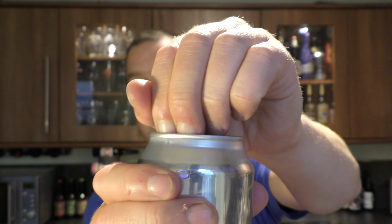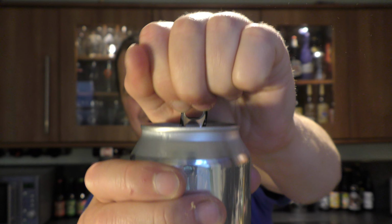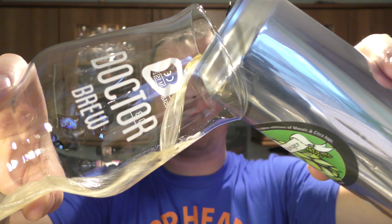But I'm reviewing this first because Heady Topper's 8% ABV, and I was told that people were drinking this in Poland with Heady Topper and they preferred this to Heady Topper. So I'm going to go with this first for a couple of reasons. Yes, it's 7%, a little bit lighter in the ABV, and of course people were absolutely raving about this beer. So let's get it out into a glass and see what we get.